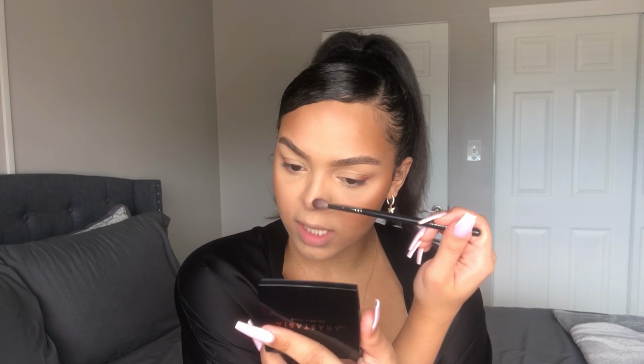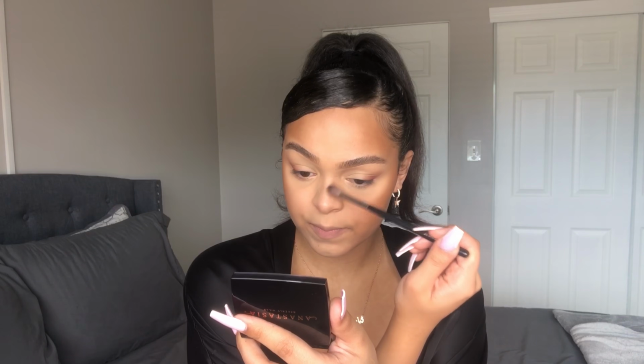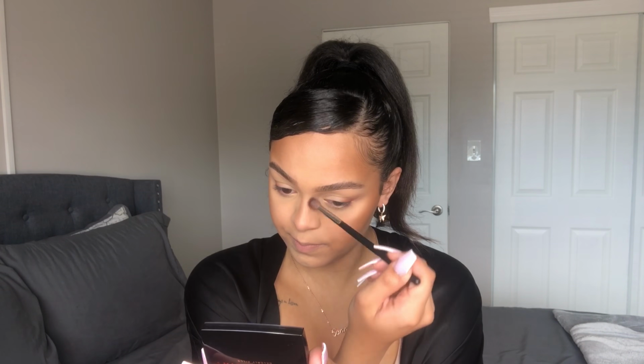I like to go in with that same bronzer and just kind of create like a mini nose contour. I don't want to do too much. And you know, I just apply it on the ends of my nose. And then I add it right over here. Okay, so once we are all bronzed up, I'm going to be getting a blender brush and I'm just going to be blending all of the areas where I applied the bronzer. And I'm just gonna blend out my nose.